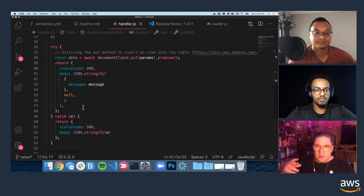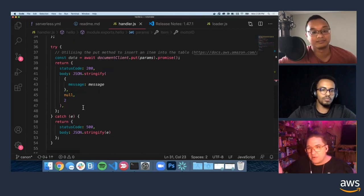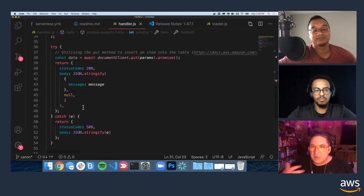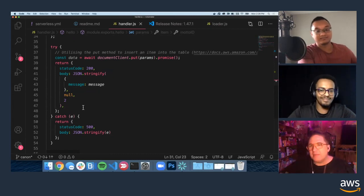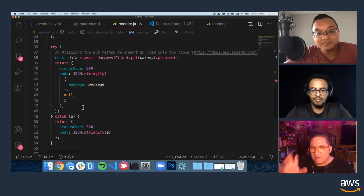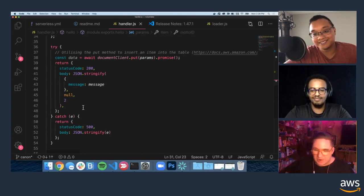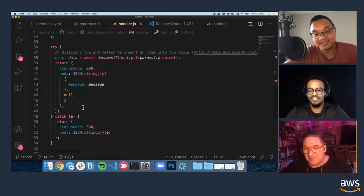So who can tell me in the chat how to find the IP address or URL for your Lambda? Go ahead and answer in the chat. If you tell me a way to find your Lambda's IP address, or actually, no, not IP. If you tell me a way to find its URL, I will send you 5 Raspberry Pi 4. I will just send them to you. I'll put them in a big box, and I don't have to check the chat to find out, because you can't do that.